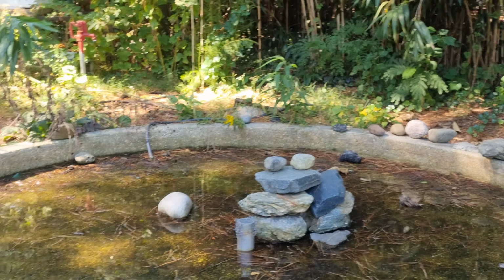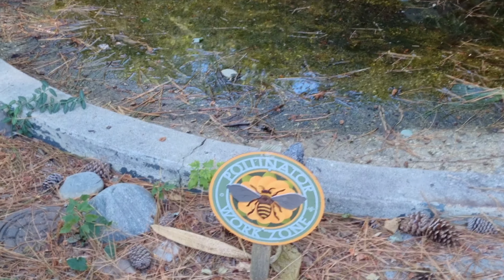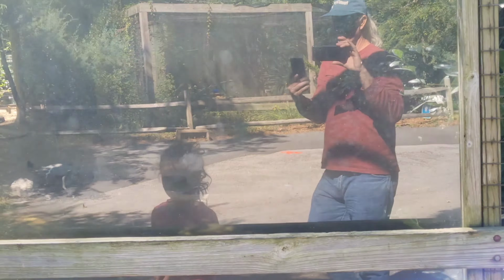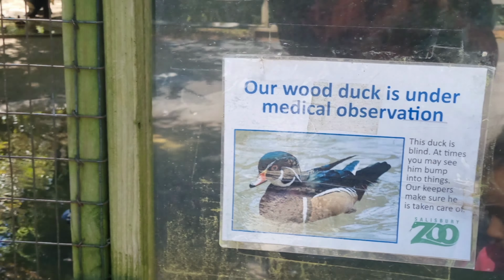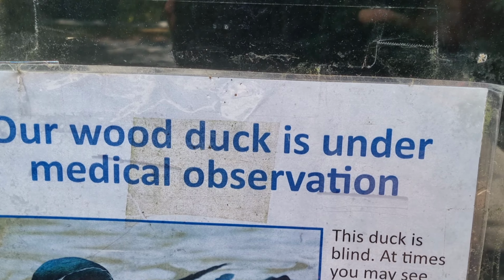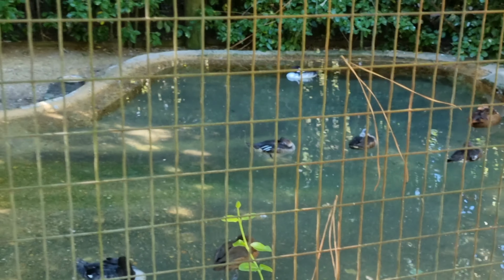It's just education about these. Our wood duck is under medical observation. This duck is blind. At times you may see him bump into things. There's lots of them in there.